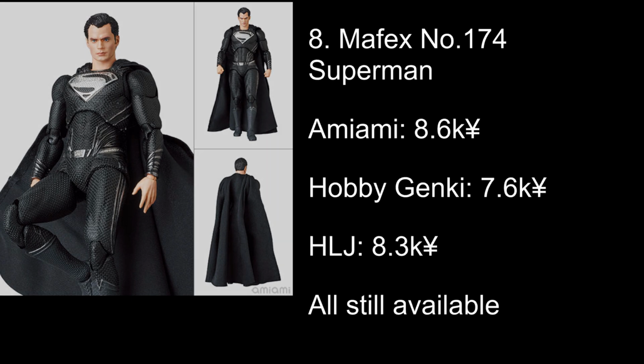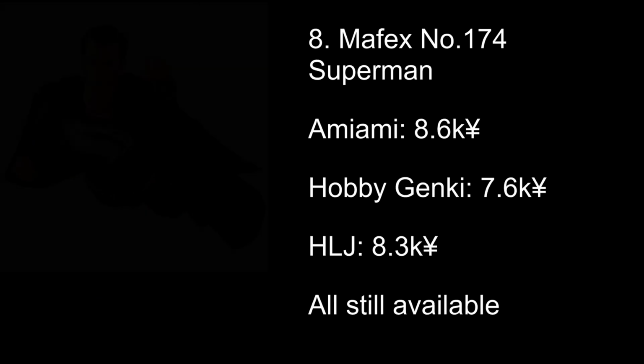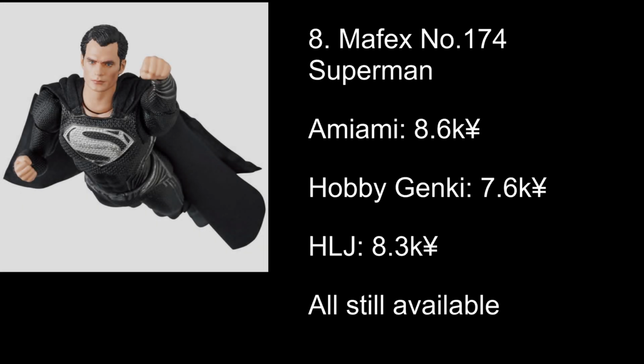It's kind of like the Funkos. I think Funkos also have like a number, and you're just like, what the hell. But yeah, he's on AmiAmi for 8.6. Honestly, his price is pretty bad.